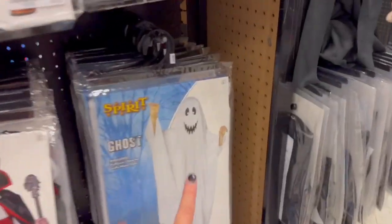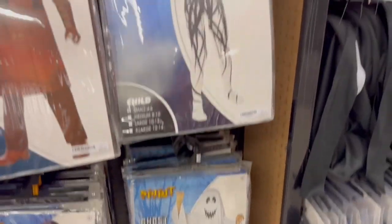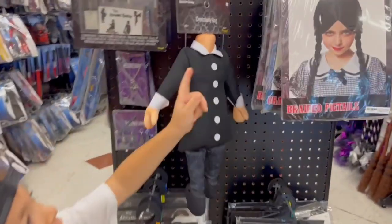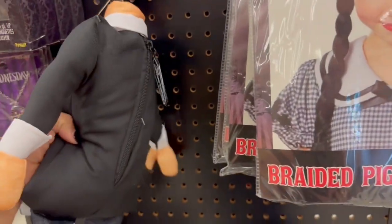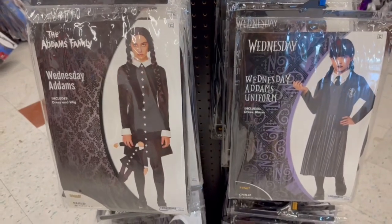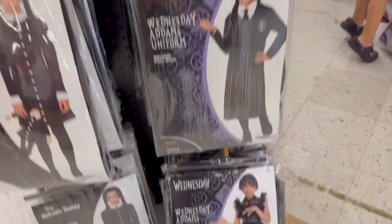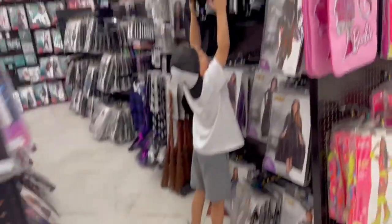Look at this just traditional ghost costume, like just a sheet with some eyes. That's pretty funny. Here, Wednesday. The Addams Family Wednesday. The Bloody Wednesday. Oh, where's her head? Oh, she lost her head. Oh, my gosh. This is a crossbody bag, it says. That's pretty cool. Maybe when they ripped the head off. They have three different Wednesday costumes. They have this one, they have the uniform school one, and then they have when she's dancing. That's pretty cool.